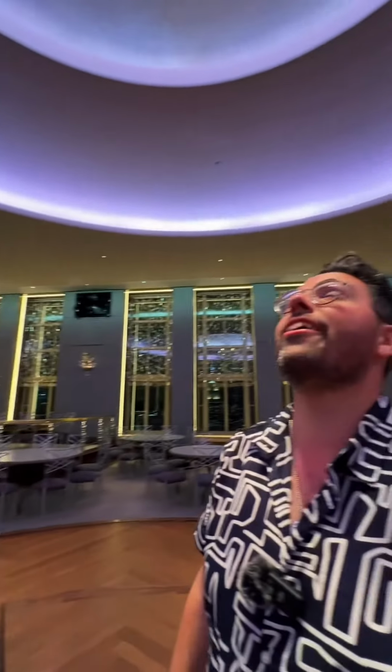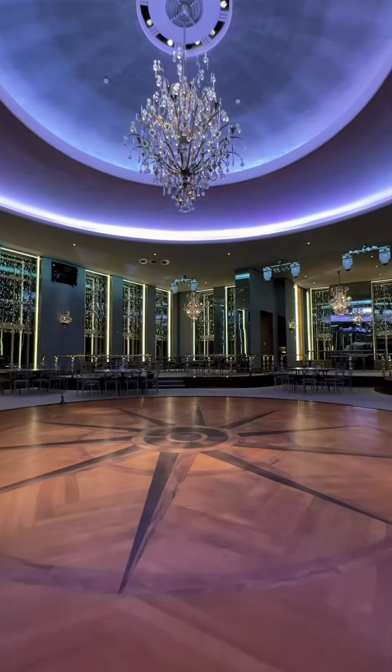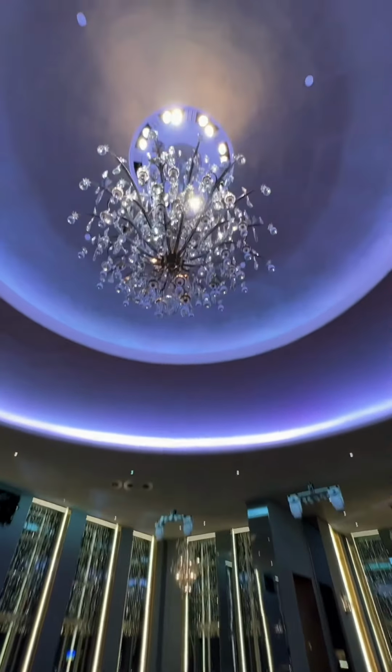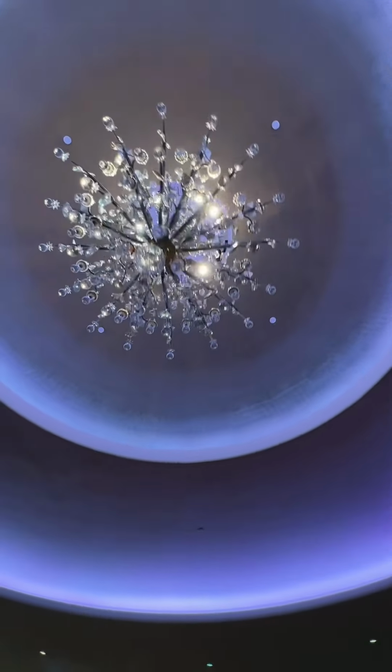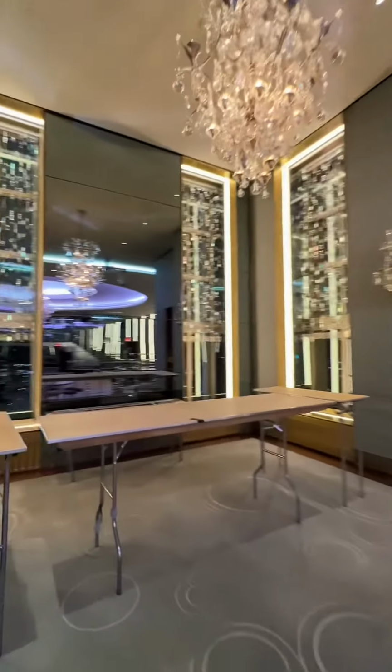And I love the echo. You could just imagine Frank Sinatra singing here, New York, New York. Wow. Beautiful chandelier, look at that. You could just imagine all the parties here in the heyday of the 1960s, 70s, and also with all the views of New York City.